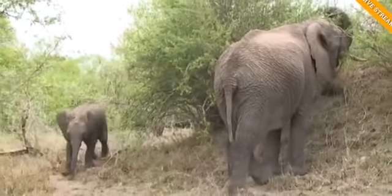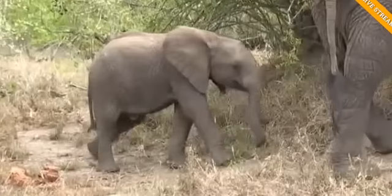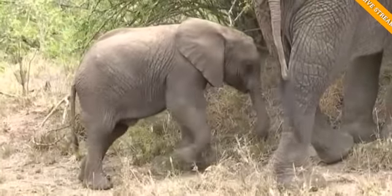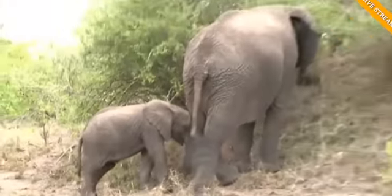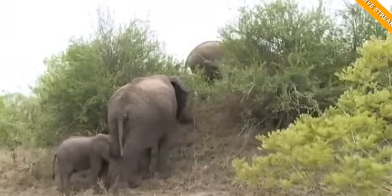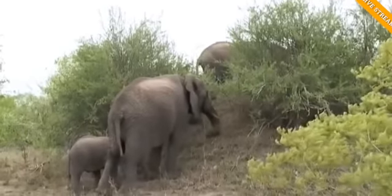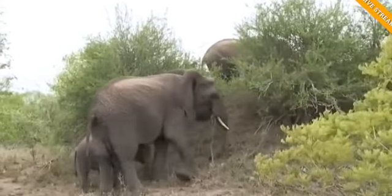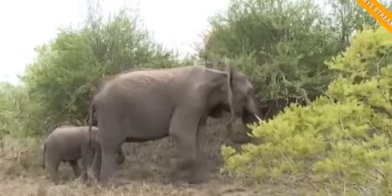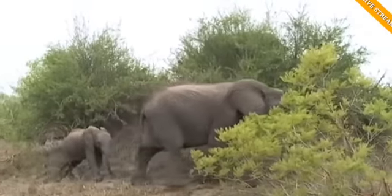Look at this little fellow coming towards us now, seeking comfort from the older one. Look at that, on the termite mound, right onto the top of the termite mound. Now, I have heard countless people tell me that, no, I was safe, I was standing on top of a termite mound. You're not safe on top of a termite mound. The elephant is an astonishingly agile animal. That is amazing.